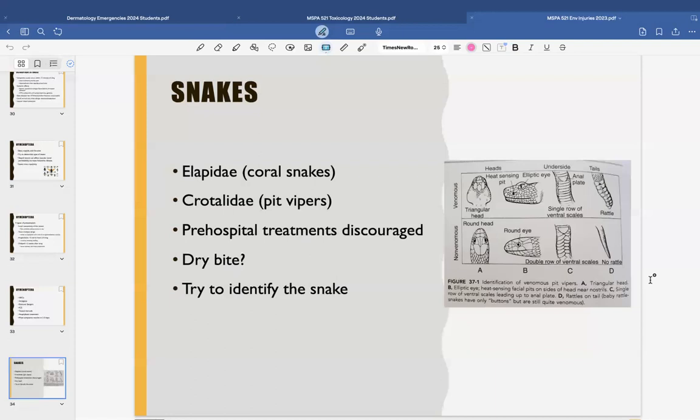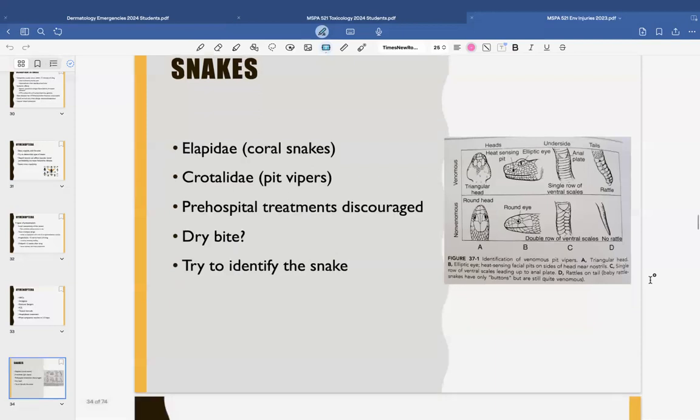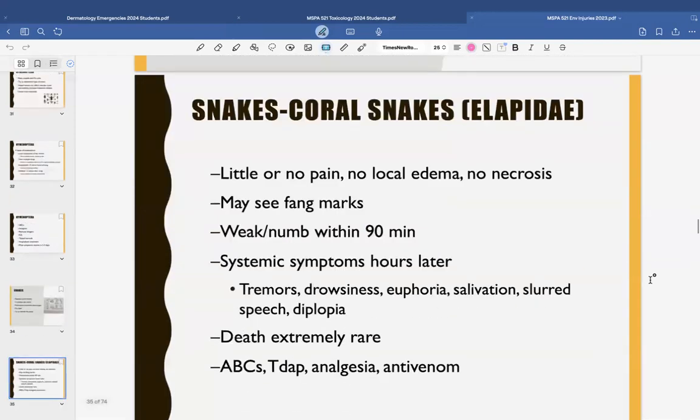Let's say it's a coral snake or an elapid. So there's little or no pain, no local necrosis. You may even see the fang marks. Within 90 minutes, patients seem to be weak or numb, and hours later maybe systemic symptoms. So they're staying tonight. If they say they got bit by a snake that looks like a coral snake, they're not going home because the symptoms might come up much later.